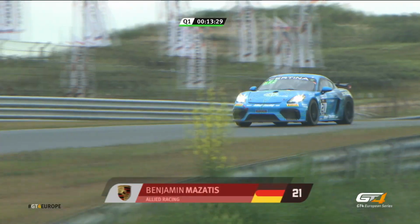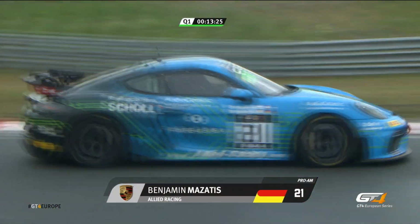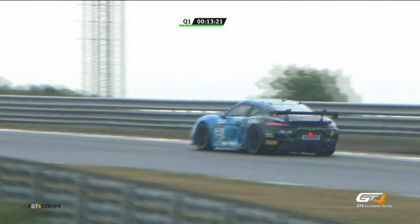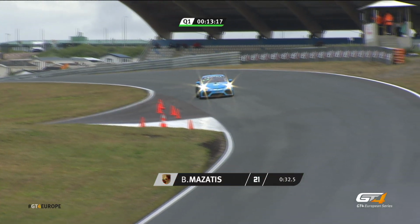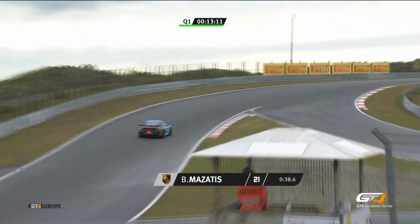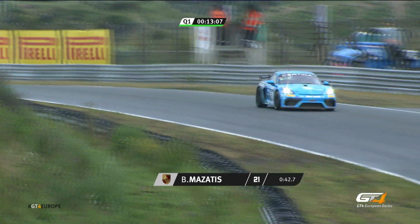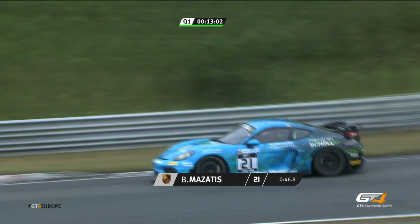Car 21, first sighting of that, and that's one of the two Allied Racing Porsche Caymans, the Porsche 718 Cayman. And 21 at the moment in the hands of Benjamin Mezatis. He'll hand over for the second session to Konstantin Scholl. It must be said at the moment that Porsche's being a little bit outgunned in GT4 racing. They've been such a staple over the years. This is the new refined, improved GT4 version, the Cayman 718.